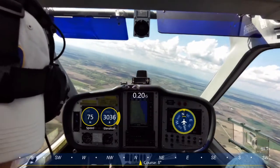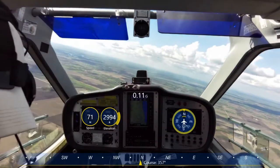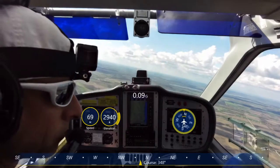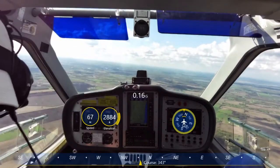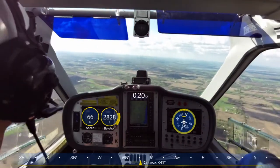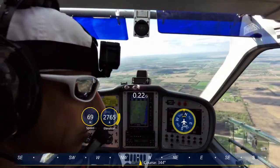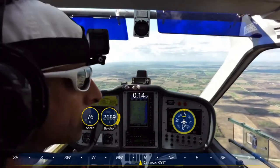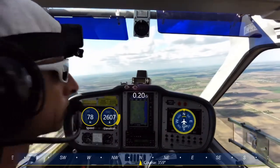A bunch of short fields that I don't like. In a lot of places that aren't as generous as here, you might have to pick a field you're not particularly thrilled about. Yeah. It's a nice green one right off my right side. So there's another thing: ask your passenger, hey, do you see anything over your side that looks smooth? Yeah. All right, I think I can do a complete circuit. Okay. That one, actually. Sure.